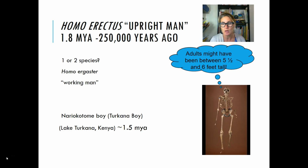But in any case, what this Narukatome boy fossil lets us know is that he was still growing, and that at his full height he might have reached between 5.5 and 6 feet tall, so that we know Homo erectus was a very tall hominin.